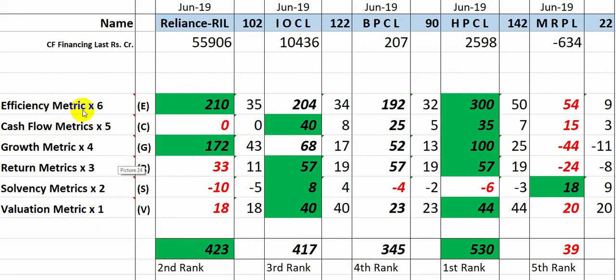So in terms of efficiency, HPCL has got the highest points, totaling to 300 according to the weightage, and Reliance has got 210 according to the weightage of 6 points. So what I've done is I've multiplied 6 by 35 to get 210 and 6 by 50 to get 300 points. So each value or each ratio or each metric has been given a score according to its weightage.